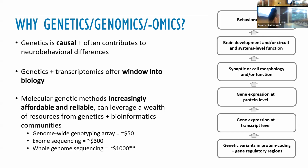maybe associated with a trait. But if we're thinking about etiological pathways that incorporate genetics, and we know, for example, that a lot of these disorders are highly heritable, so genetics is playing a big part, we're actually starting down here, right? So all of us carry different genetic variants.